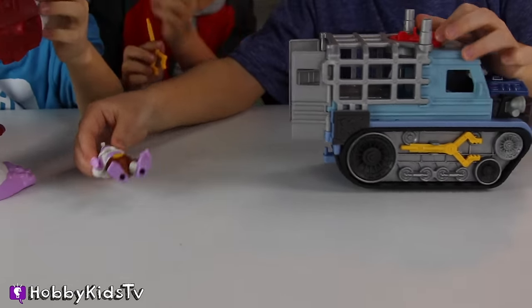All right. It's the big Yeti. He's trying to set him free. Oh, it worked! Looks like they're friends. Oh, I guess not. Still.